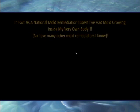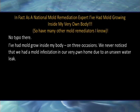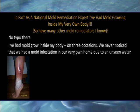That's terrible. In fact, as a national mold remediation expert, I've had mold growing inside my very own body on multiple occasions, and so have many other mold remediators I know. There's no typo there. Yes, I've actually had mold grow inside my body on 3 occasions. We never even noticed we had a mold infestation in our very own home due to an unseen water leak.